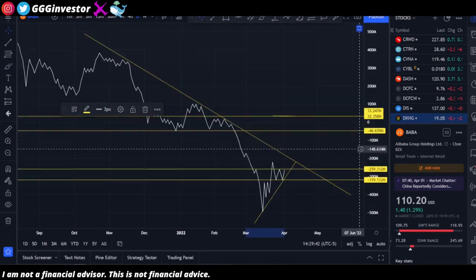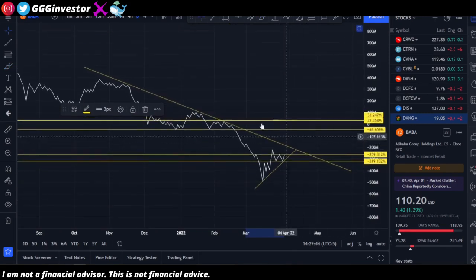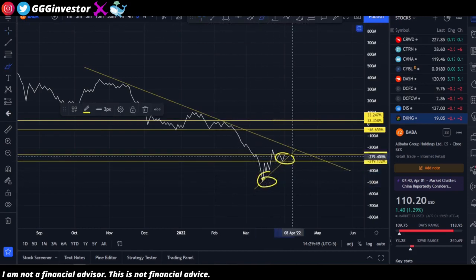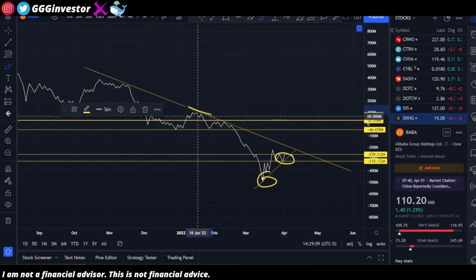What I do like is on the OBV daily, it does look like we are also trying to make higher highs. And actually the last time we were doing this was back here, and that's going to be right at this level here, but obviously we failed to break through.